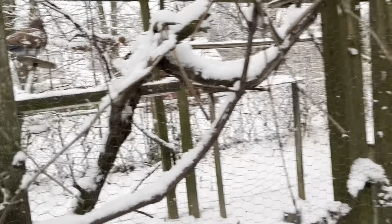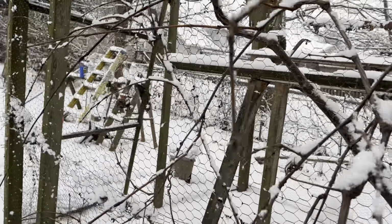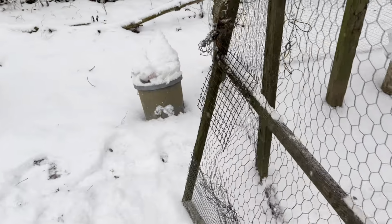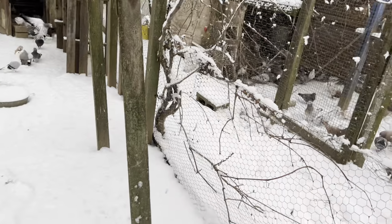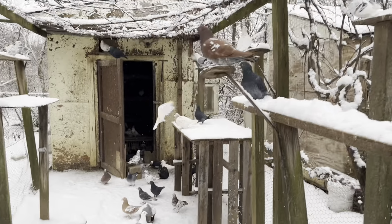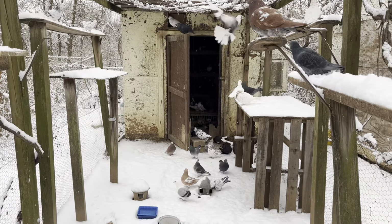Let's go check in here. See, I want to keep that door half open. That is a good way for some birds to get out. I cannot even open the door completely because the ground underneath has been frozen.